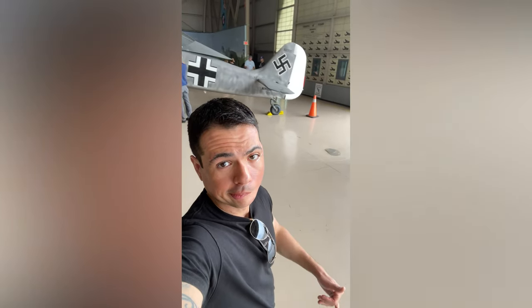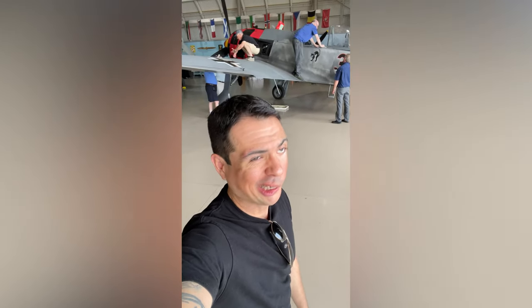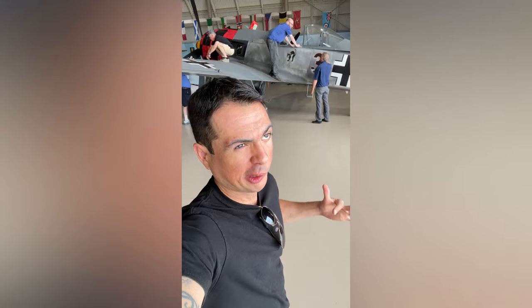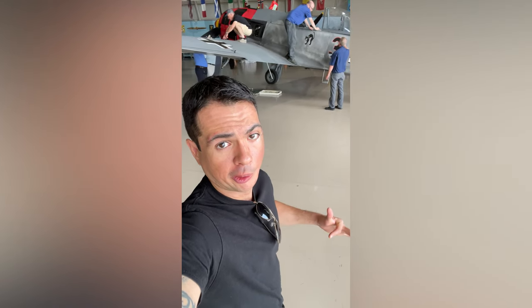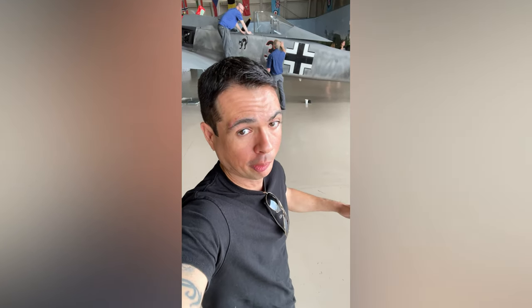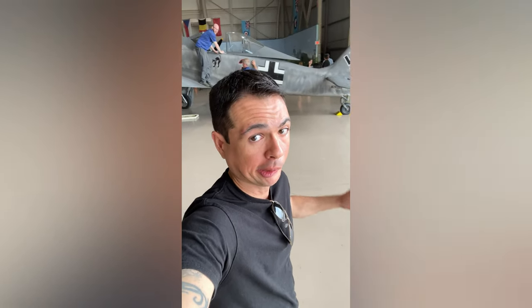See behind me, this German interceptor, that is the Focke-Wulf. These were the advanced version of the Messerschmitt, and these things were very, very spectacular at bringing down Allied bombers, like Lancasters and the Flying Fortress.